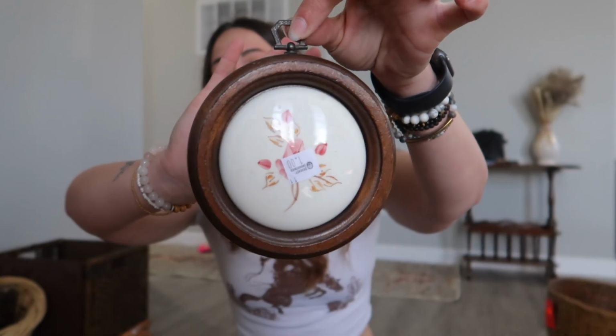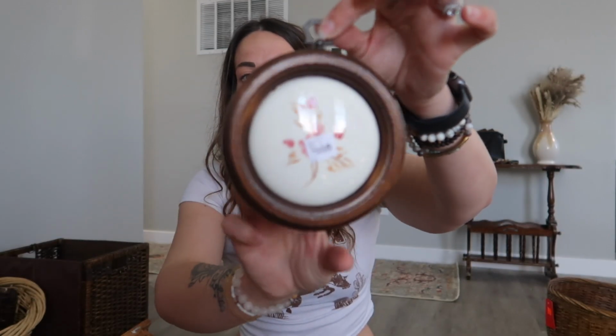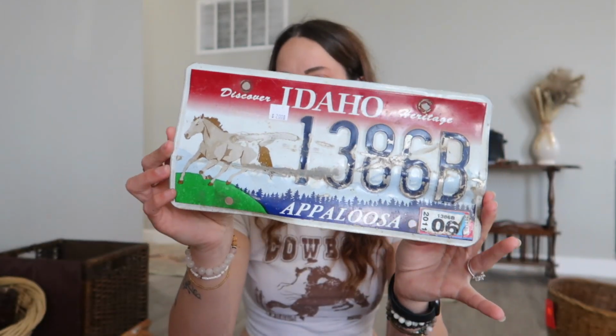I found this really cute little hanging flower thing. This is ceramic, and then the outside is wood. This was $1. Thought that would be cute to mix in. I'm still a little on the fence about this, but I thought it would be cool. I really liked the horse on there, and since we're officially Idahoans now, I thought this could be fun to help incorporate that Western style and just a piece of Idaho.